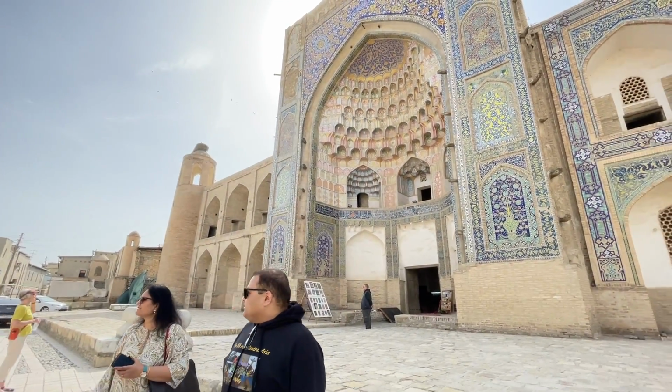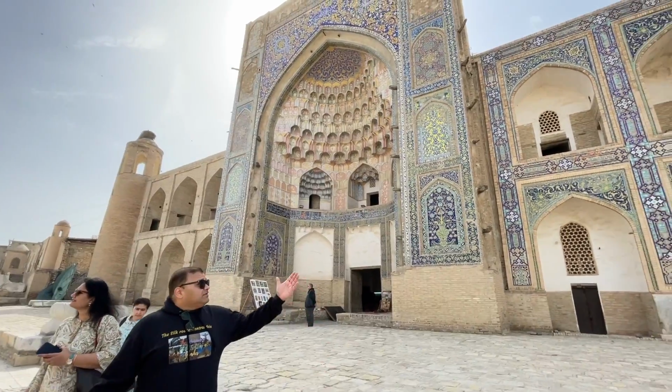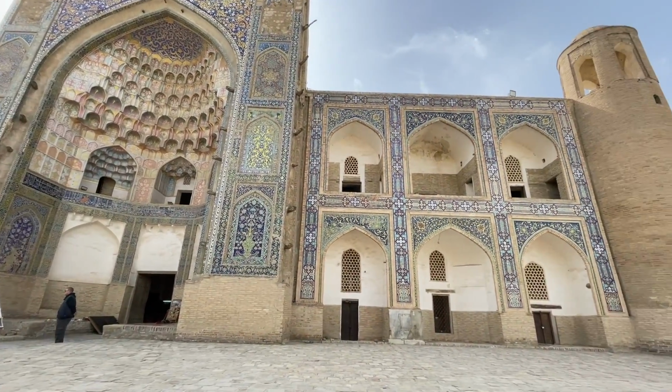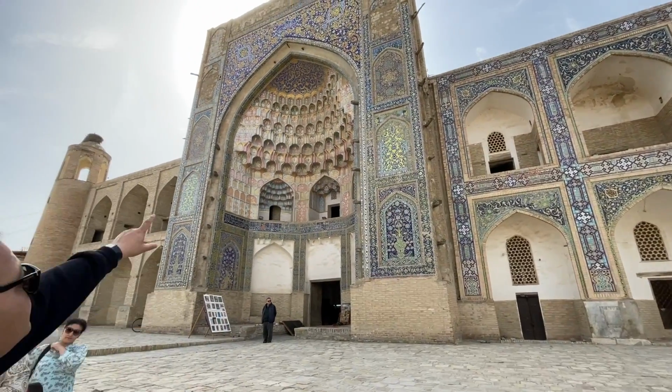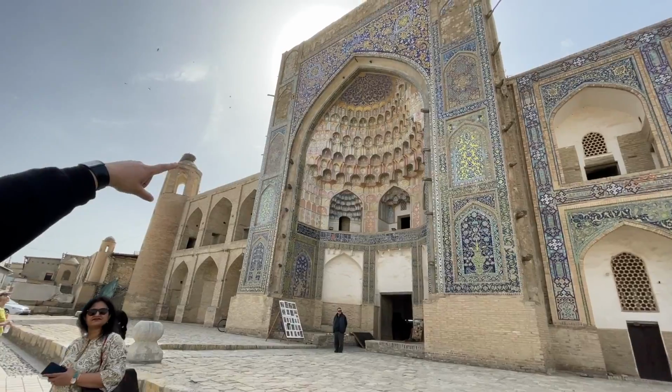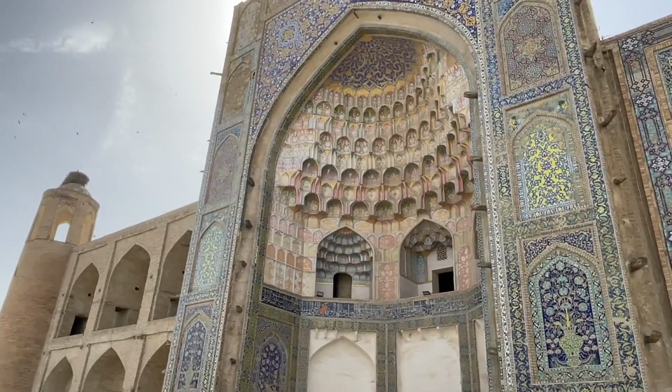Face madrasas in Bukhara. Good one. Architecture inside, like honeycombs, as she said. Inscription.